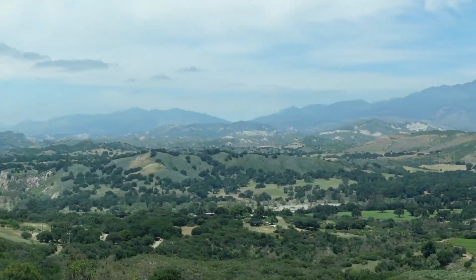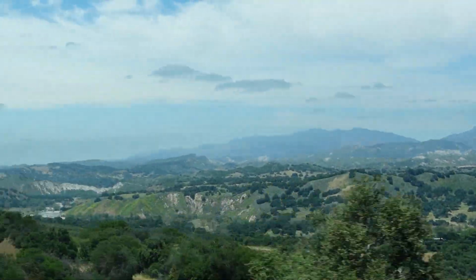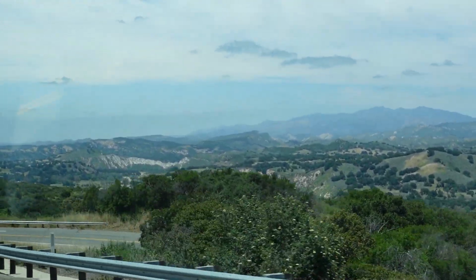It is so gorgeous here. Look at this, guys. Look at this. This is amazing. Look at that. I am so excited. This is so pretty.